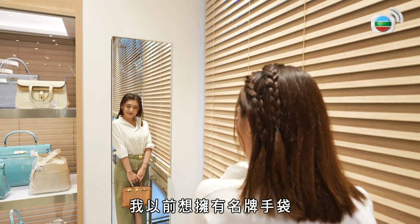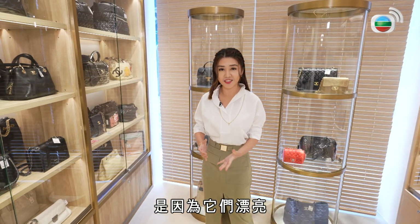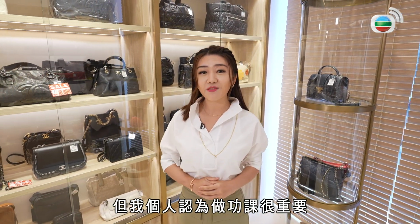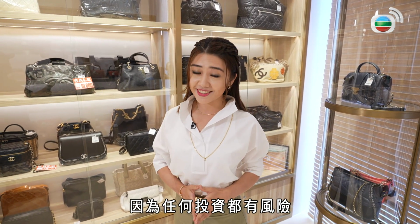I used to want to buy luxury bags because they're beautiful, and now I want to buy them because they have investment value. But personally, I really think it's important to do your homework because any investment has its own risks.